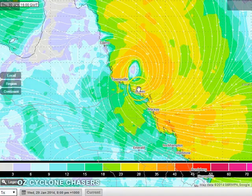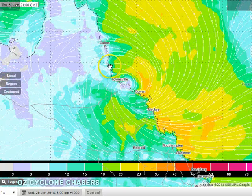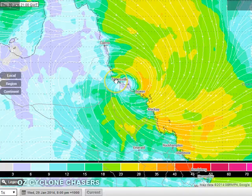So really the storm surge threat is greatest in the Bowen to St. Lawrence region, according to this model guidance. But remember, it only takes a shift 50 or 100 k's to the west, and that greatest threat of storm surge includes then Townsville as well. So we can see here really crossing the coast somewhere between Townsville and Bowen, more around the Townsville to Ayr area.